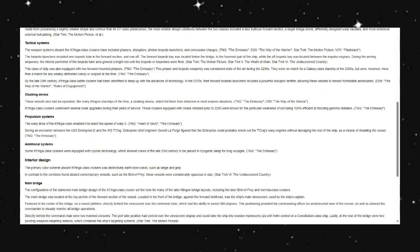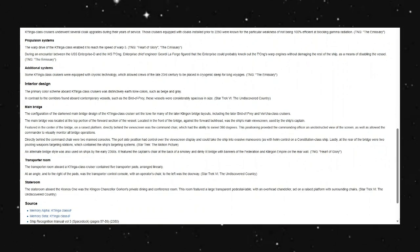Now, getting down to the cloaking device. All right, these vessels had incorporated, like many Klingon ships at the time, a cloaking device. This hid them from detection in most evasive situations. The Katanga class cruisers underwent several cloak upgrades during the years of service. These cruisers, equipped with cloaks installed prior to 2290, were known for their particular weakness for not being 100% effective at blocking gamma radiation.